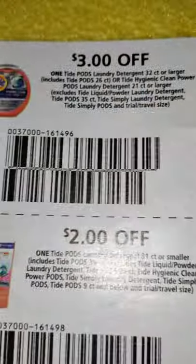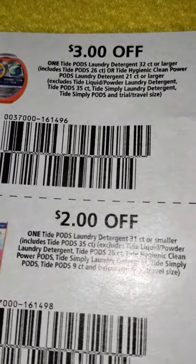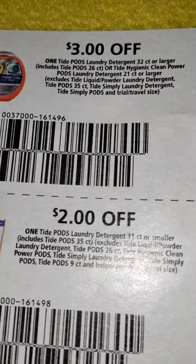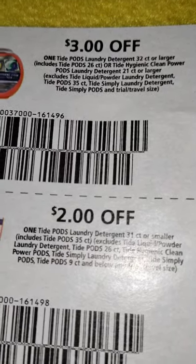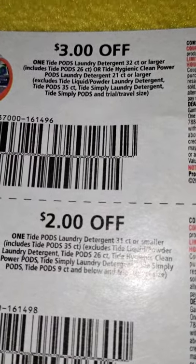We have a $3 off on Tide Pods laundry detergent, 32 count or larger. And this includes Tide Pods 26 count or Tide Hygienic Clean Power Pods laundry detergent, 21 count or detergent. Let me see that thing.